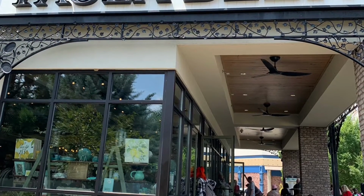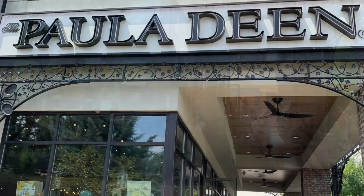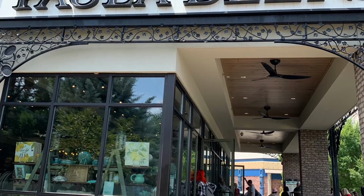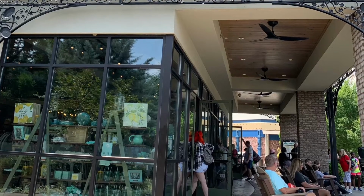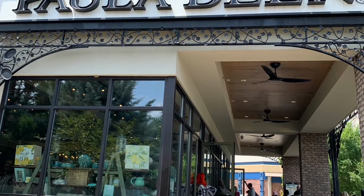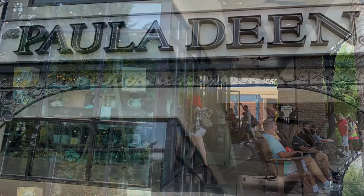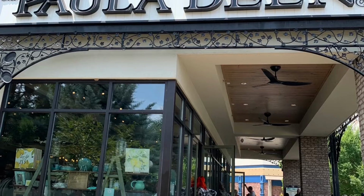The place overall was very clean. The only issue I had with the bathrooms, there were no paper towels, so you only have the little fan dryer that blows out. I like paper towels to touch the door, so I of course had my own in my purse, so that's how I opened the door.